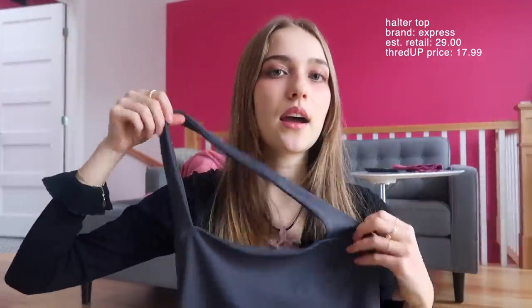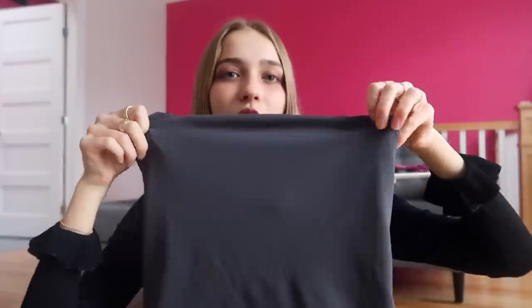And then I also got this halter top from Express for $17.99. It's so flattering. The straight cut, I love that look. It's really in right now, I feel like. And I love this color. The perfect going out top. I never seem to really find tops that I like on me, so it takes me a while to get my hands on good going out tops.